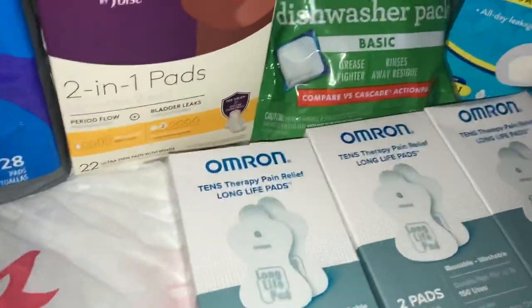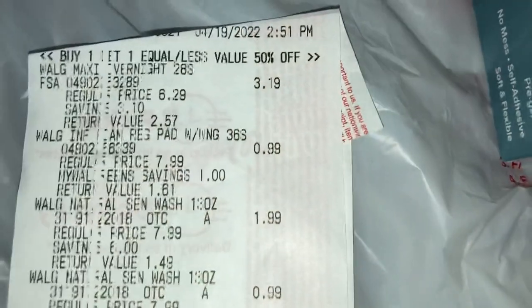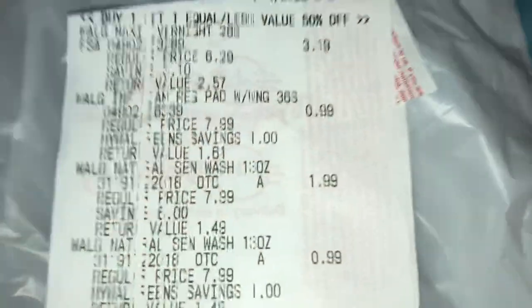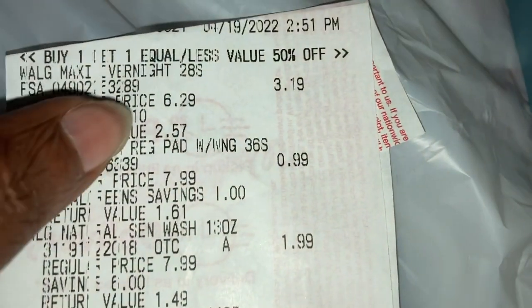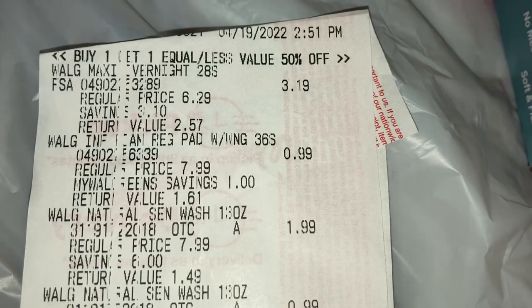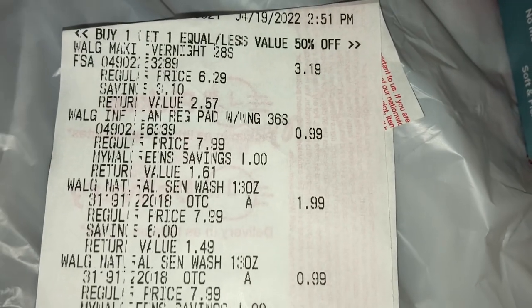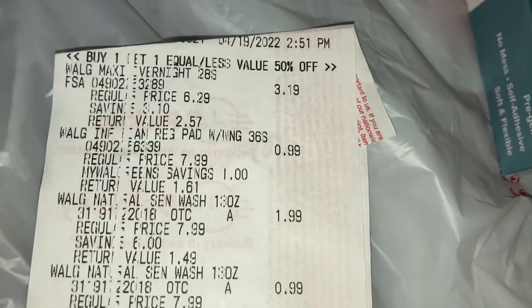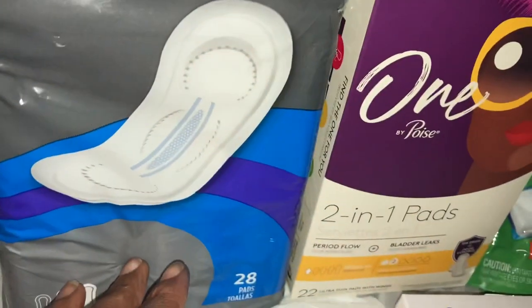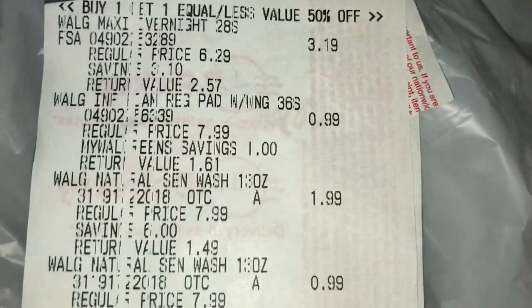So, first item, I got the overnight maxi. Now, $3.19 is kind of high for me, but I'm like, for 28 of them, you know, they're normally $6.29, I'll go ahead and get them. And plus, I thought we had a coupon in the IVC booklet. That's a store coupon. It's called the IVC booklet at Walgreens. We normally have like a dollar off for these type of pads, the Walgreens brand right here, but we didn't. But it's okay. I still paid $3.19, but I was thinking I was going to pay $2.19.